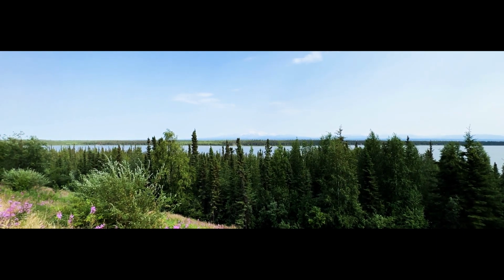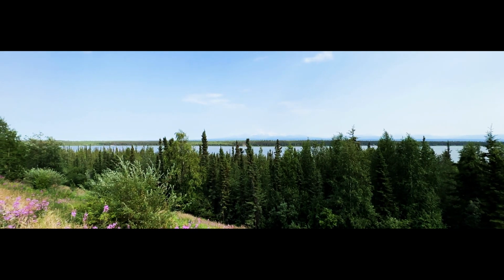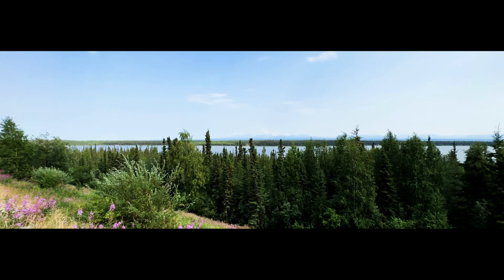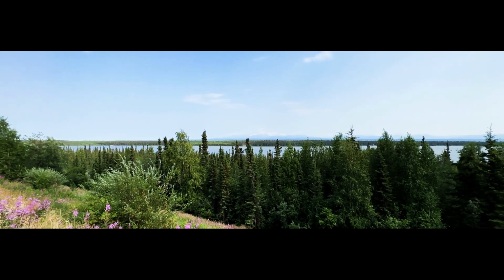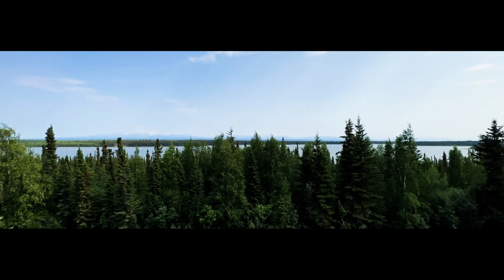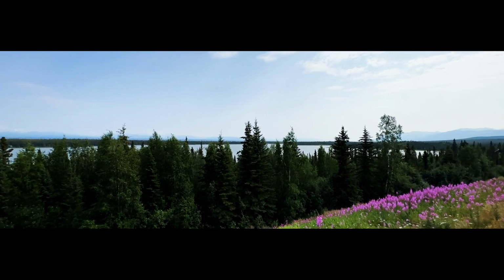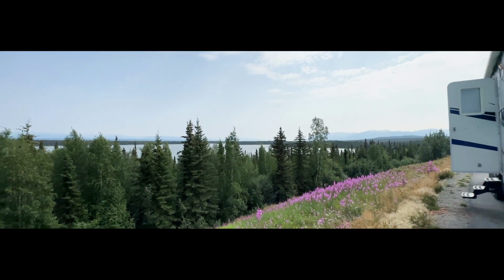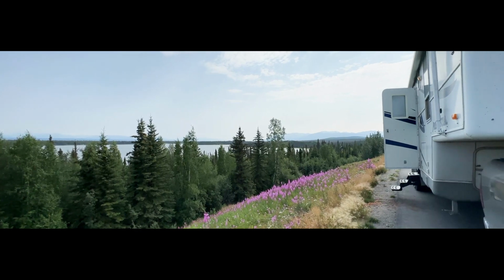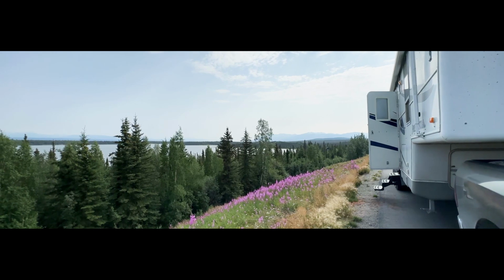That's Mount Wrangell. Look at it. Look how it just goes right into the sky. That thing is over 14,000 feet. Yes, we're on the side of the road. Lots of traffic. It never fails when I go to film. But it is what it is, right? This is just gorgeous.